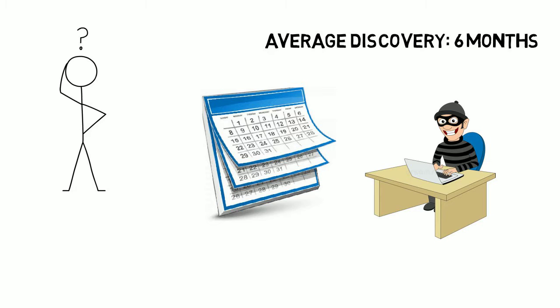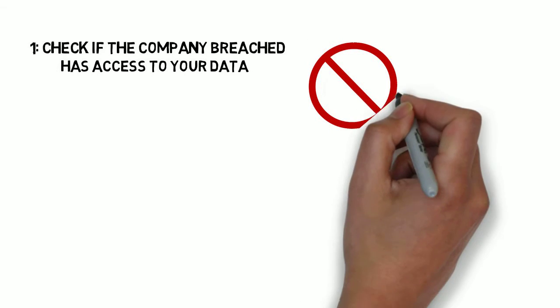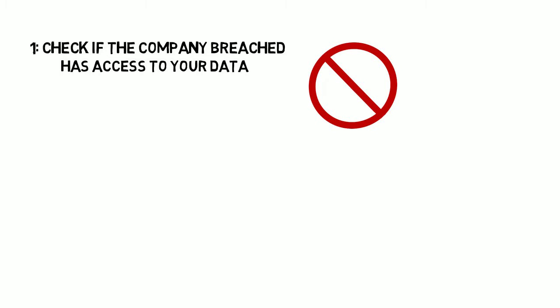Having gone over what makes data breaches dangerous, we are now going to lay out some suggestions for what you should do when a data breach is announced. Number 1, check if the company breached has access to your data. This one may seem obvious, but if a company that was breached doesn't have your data, then you're not at risk. However, you need to be sure that you're not at risk.